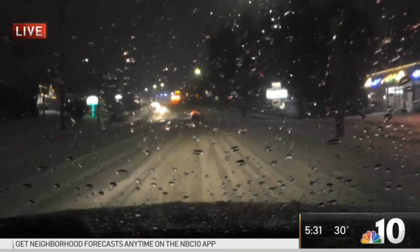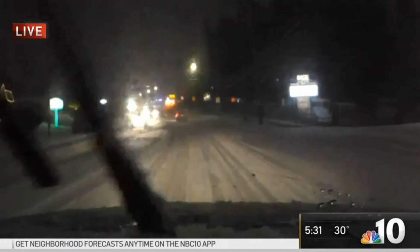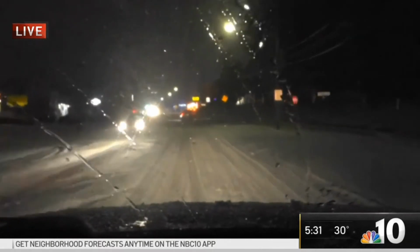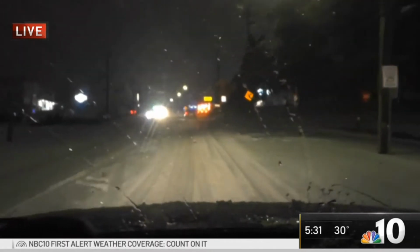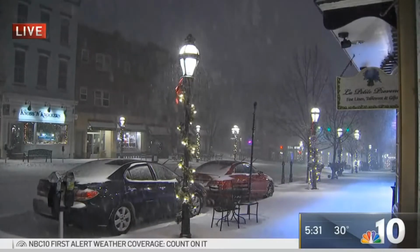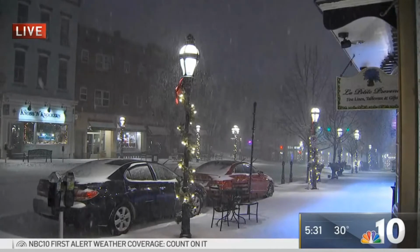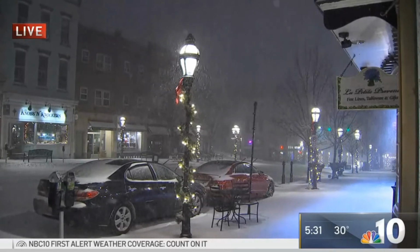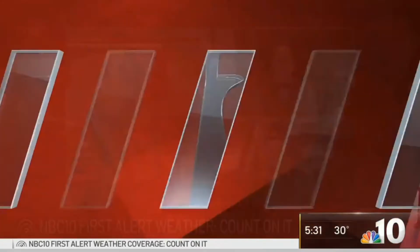A live look from Storm Force 10 out on the roads, driving on Route 30 east through Paoli. You see the snow accumulating there on the roadways and the wipers going as well. Still wet out there. And a live look in Bethlehem, in the Lehigh Valley. It's really coming down there, and this is an area that could see some of the higher accumulations, according to our NBC 10 meteorologists.